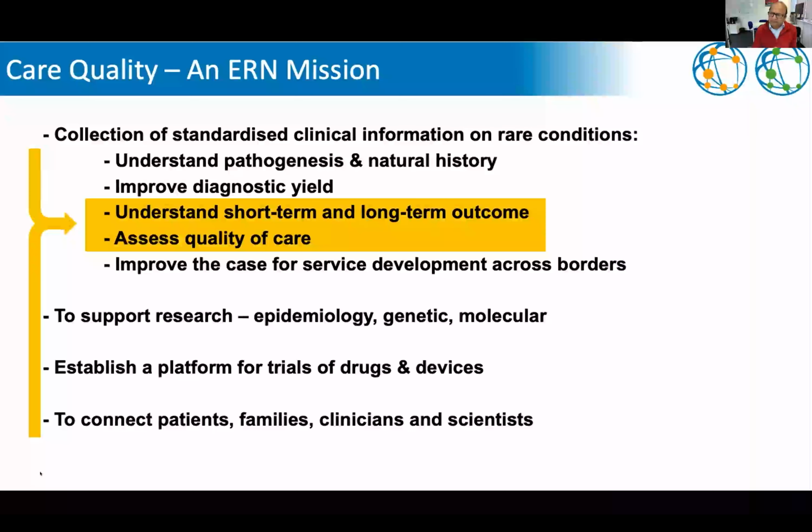I think what ERNs are focusing on, or should focus on, is very much trying to understand short-term and long-term outcome, and to assess the quality of care and then improve it. And that's where the ERN mission is. And all those other things which you could say a registry should be doing, somehow the end effect should really be about improving outcome. We're talking clinical outcome, whether it's short-term or long-term. That's effectively why we connect people together, why a registry develops new drugs or helps in developing drugs or whatever research it is. But the end point is very much improving outcome, okay? And that's clinical outcome. Whether it's short-term or long-term, that's another thing to think about.